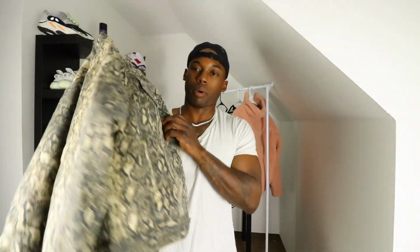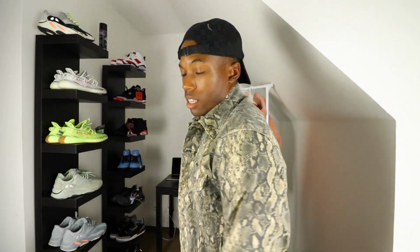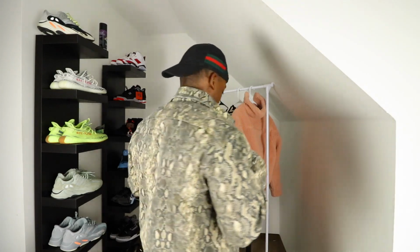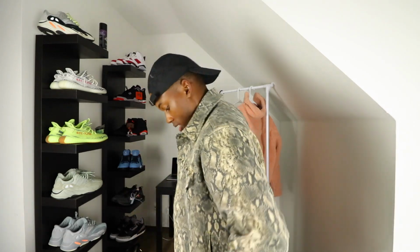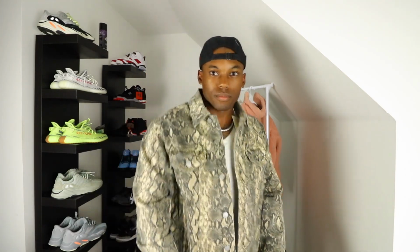All right, here you have it, the Python trucker. Check him out, check him out. This is probably one of my favorite pieces that I got from them. This is probably my favorite, man. Check it out. Shouts out to Tony D2 Wild, man. This thing fire. It's like stretchy material too, like it's weird. But here you have it. Python trucker jacket. Yes, sir.